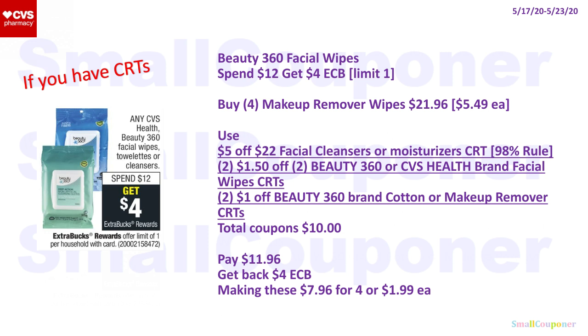The ones that cost $5.49 or the ones that are $5.29, they are included in the extra buck deal. So the Beauty 360 facial wipes, I want to focus on this because the CRTs that I have are Beauty 360. They are spend $12, get a $4 extra buck. It's a limit of 1. You'll buy 4 of the makeup remover wipes, the Beauty 360 ones, for $21.96 if they are $5.49 each. You will use the $5 off $22 facial cleanser or moisturizer CRT. It is attaching to the makeup remover wipes, and if your store follows the 98% rule, this CRT should come off. And two of the $1.50 off 2 Beauty 360 or CVS Health facial wipe CRT, and two of the $1 off Beauty 360 cotton or makeup remover CRTs. Total coupons is $10. You'll pay $11.96, get back a $4 extra buck, making these $7.96 for 4 or $1.99 each. So if you don't have any CRTs for these, skip this deal.